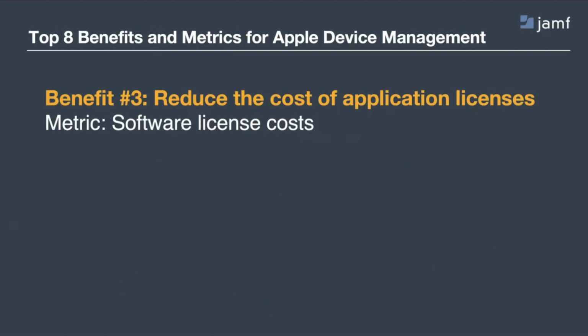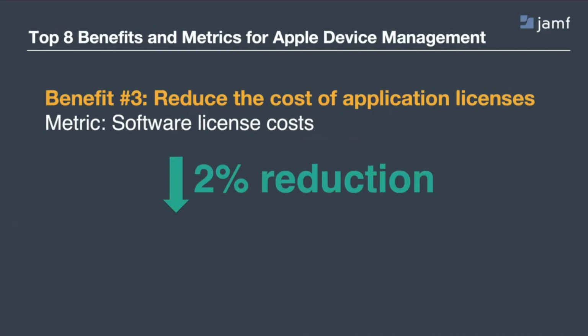Our third benefit is reducing the cost of application licenses, and the metric we looked at was the annual software license spend. Without visibility into software configurations and use, organizations are prone to making overly conservative and expensive purchase decisions. Customers we interviewed reported a 2% reduction in overall software license costs.